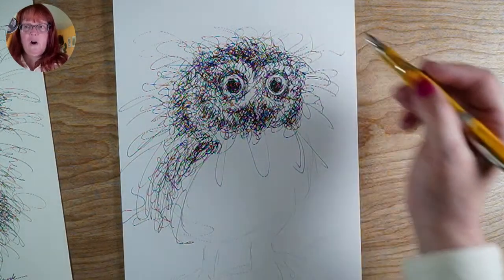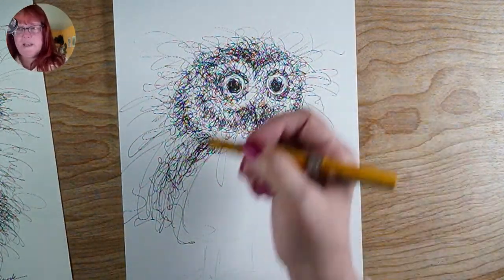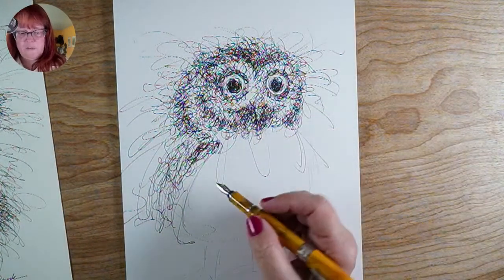And I'm letting my whole arm move. I'm not just holding my pen this way. My whole hand and arm are moving. My elbow is moving when I do this.